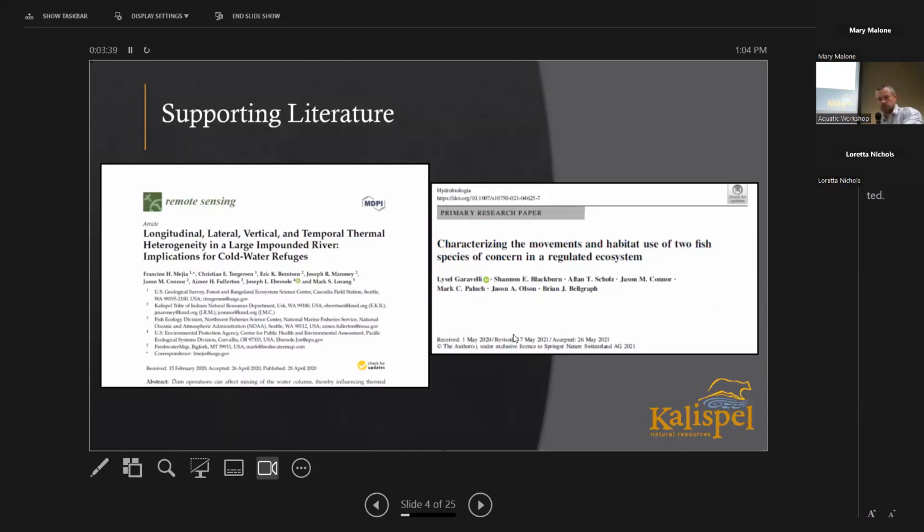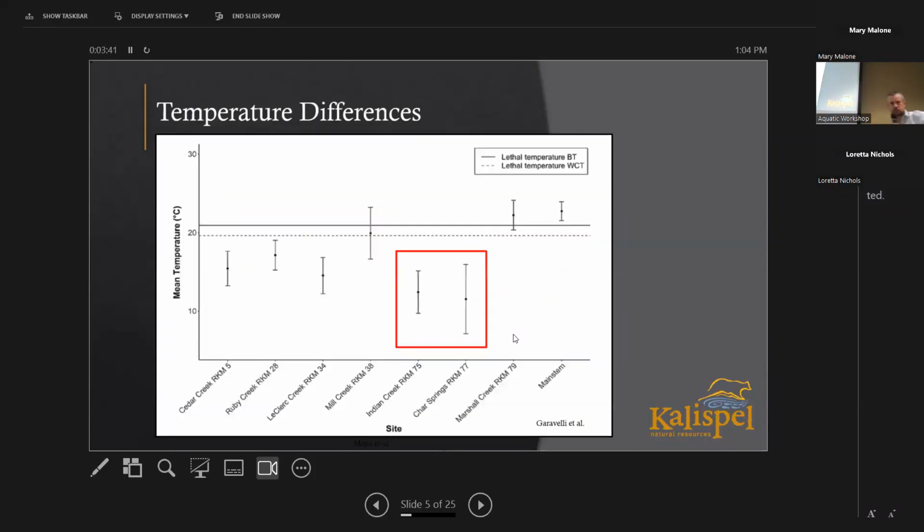And so what Mejia et al. found, this is a table that shows some of their results, not every single place that they had, but basically what they found is most of the tributaries coming in are colder, or considerably colder, during the summer. And by summertime, I'm talking July, August, into kind of mid-September. Considerably colder than the main stem Pend Oreille.